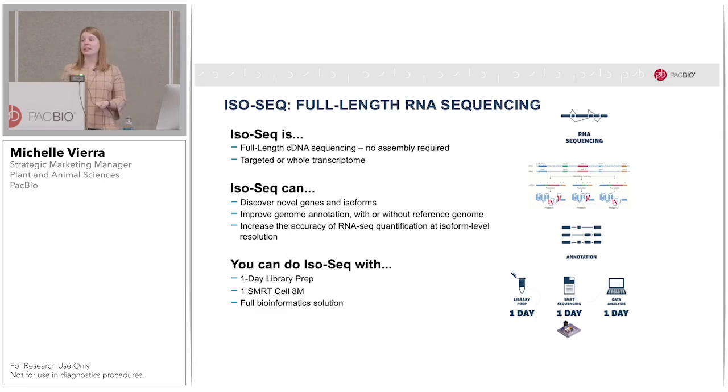I think most everybody here is probably familiar with what Iso-Seq is, but just as a quick refresher, Iso-Seq is PacBio's full-length cDNA sequencing solution. And because it's full length, that means you don't have to assemble transcripts on their own. You can do it in a targeted or whole transcriptome fashion.